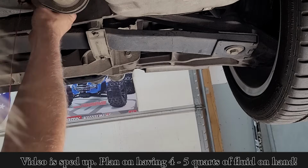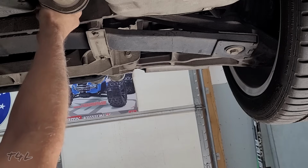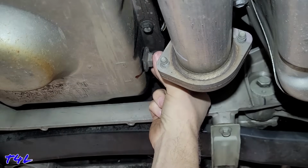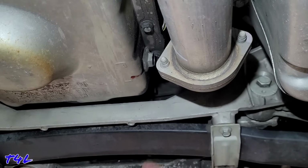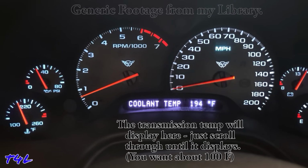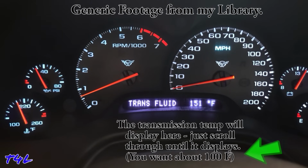Now remove the plug and fill it with your choice of Dextron 3 compatible fluid until it starts to ooze out, and then put the plug back in. Now start the car, and with your foot on the brake, run it through each gear for a few seconds and watch the transmission temperature on the gauge cluster until it reaches around 100 degrees Fahrenheit.